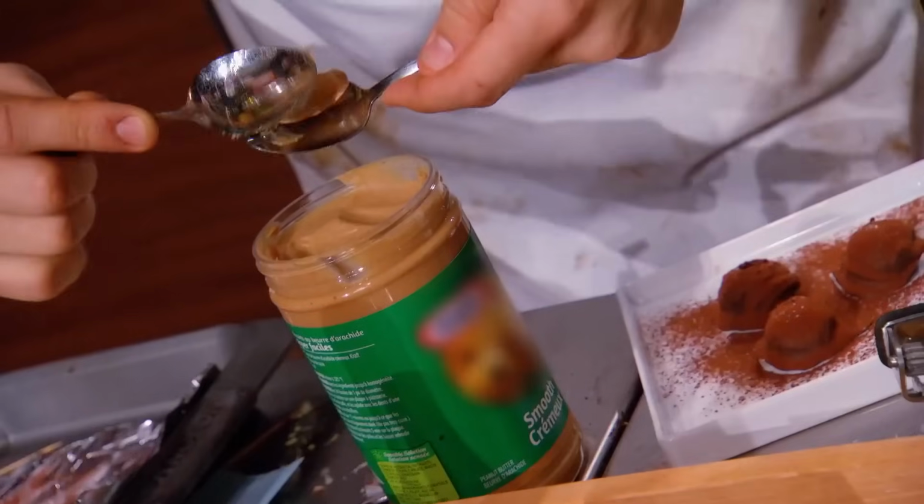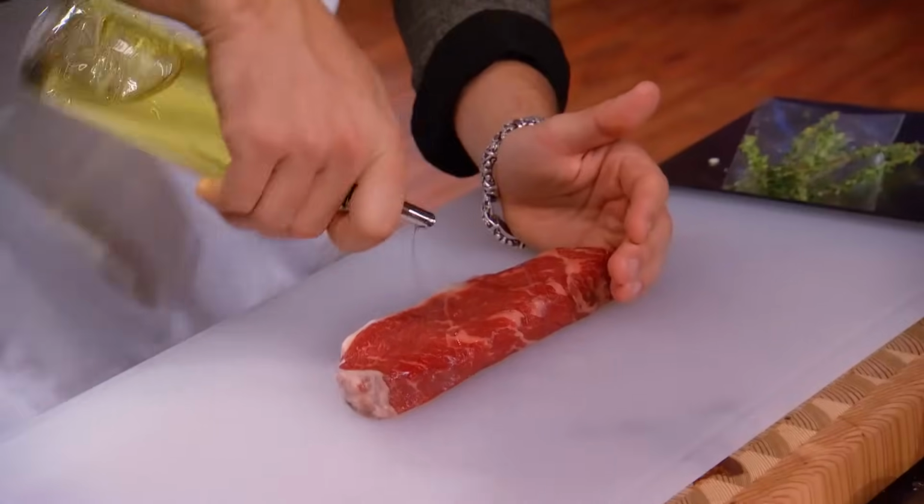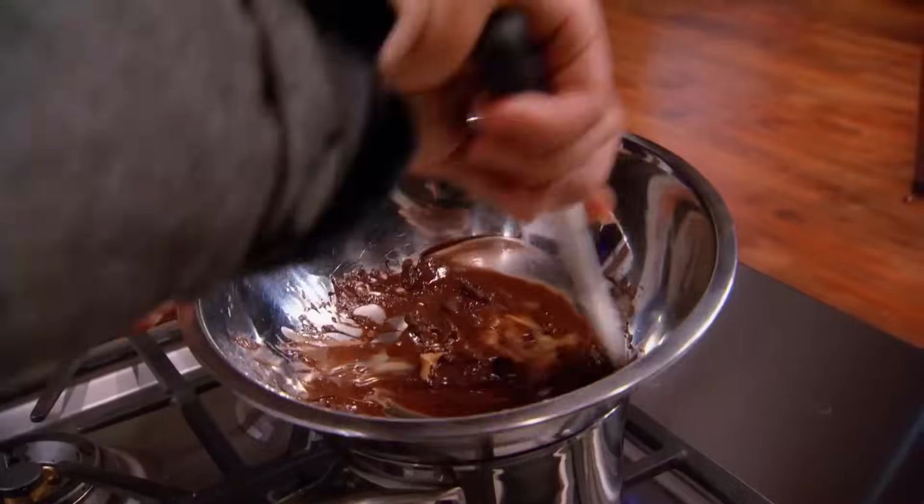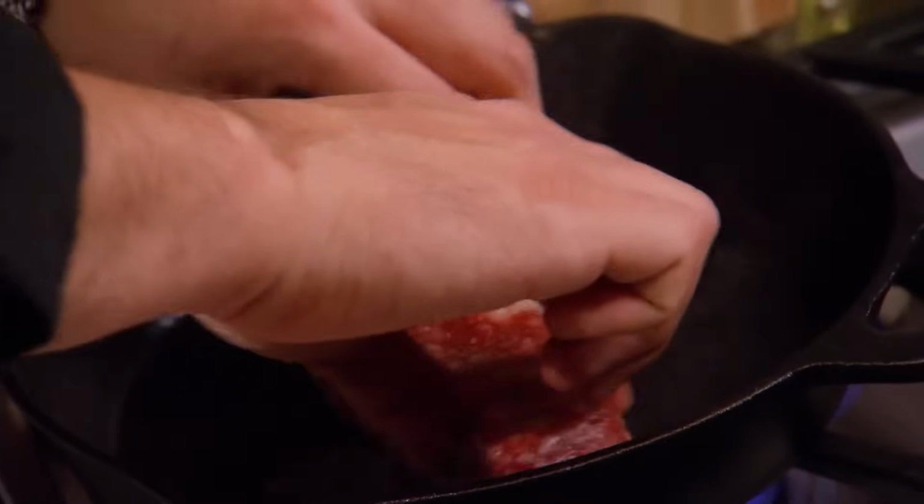This is a tough mystery box challenge because we've upped the ante by asking them to do 2 dishes, 1 savory, 1 sweet. So I'm starting with dessert, peanut butter and chocolate truffle. This is looking good already. And protein, that's just about perfect. Japanese-inspired New York strip loin. Smells good. I think the families are going to be absolutely blown away by the level of creativity. You're awesome.